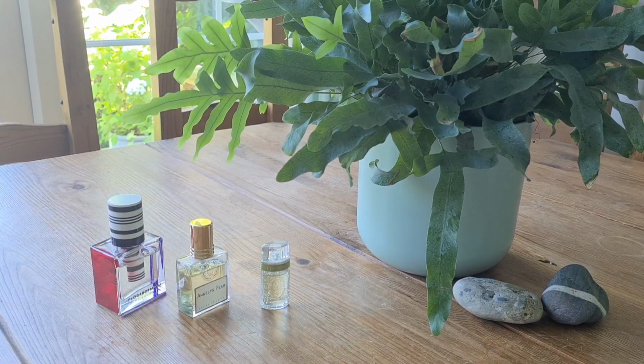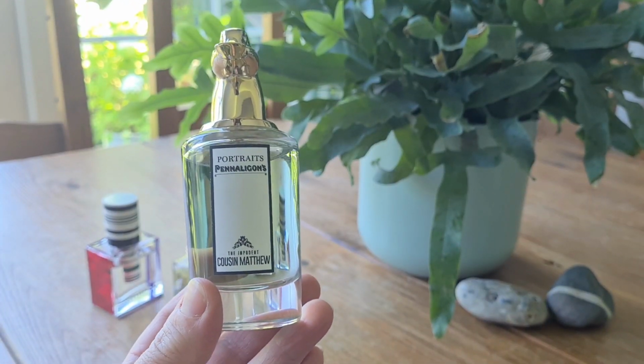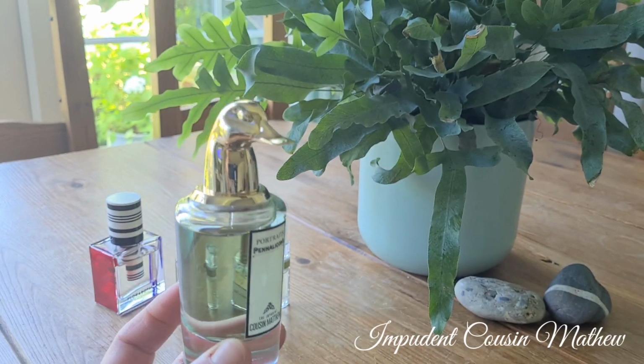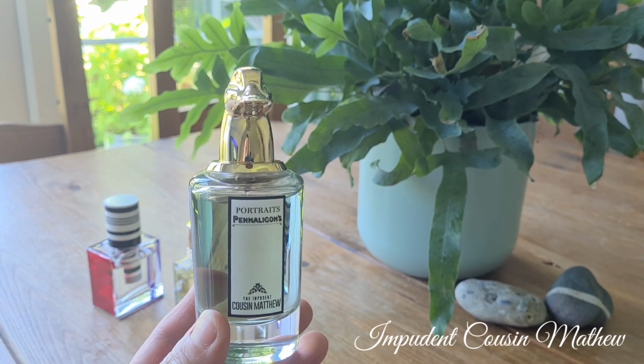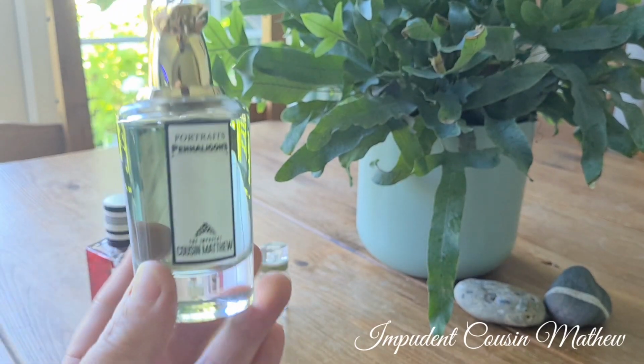So next is quite a nice, clean and well put together fragrance from the house of Penhaligon's. It's from their portrait line, and this is called the Impudent Cousin Mathew, and I love the duck. I love the duck. Now, I actually won this in a giveaway. I was very lucky to win this, and Cousin Flora. So that had the little bird head with the purple juice. This one obviously has got the green juice, as you can see, and it is a green fragrance.